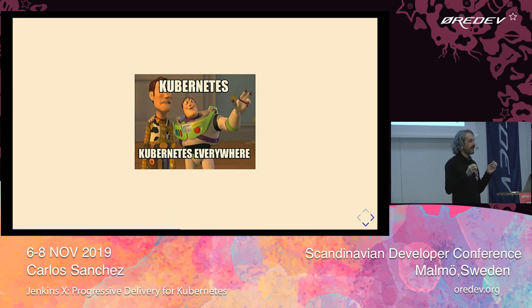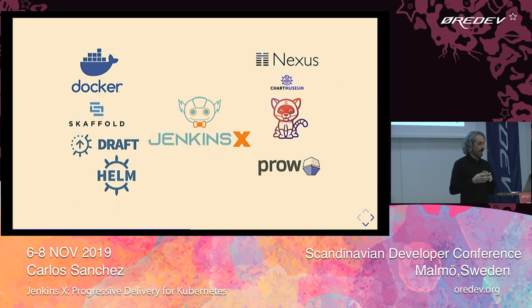And it tries to be a cloud-native CI/CD engine or tool redesigned from the ground up to run on Kubernetes. So it has a lot of components. It's a mix of different things. Obviously, we have Docker containers. We have a Nexus repository manager there to speed up the downloads from the internet. And we're using all these other tools from the ecosystem that I'll show you.